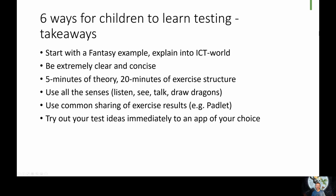To conclude, there are 6 takeaways on how children can learn testing. So, fantasy example, then turn it into real-life ICT terms, testing terms, developer terms, IT terms. In general, be really clear and concise. Even though testing is a complex topic, and you need to learn many things to be a really effective and professional tester, you can still have the key things delivered in a really clear and concise way. That's what I tried to do, and I think I managed to do it very well in the book.